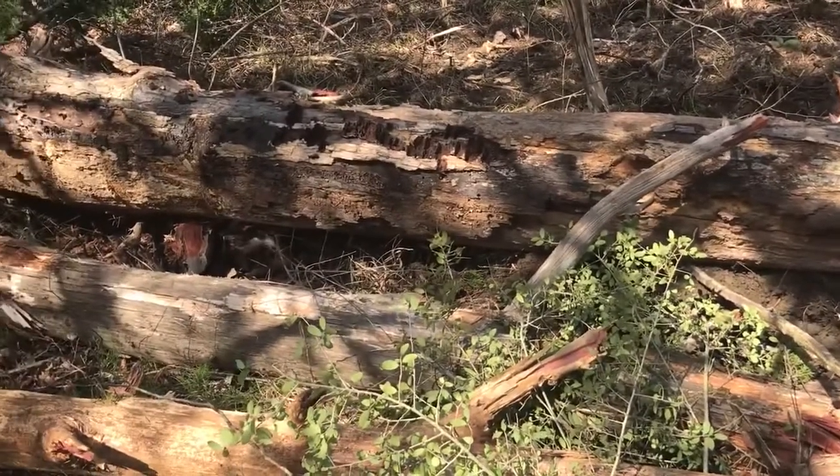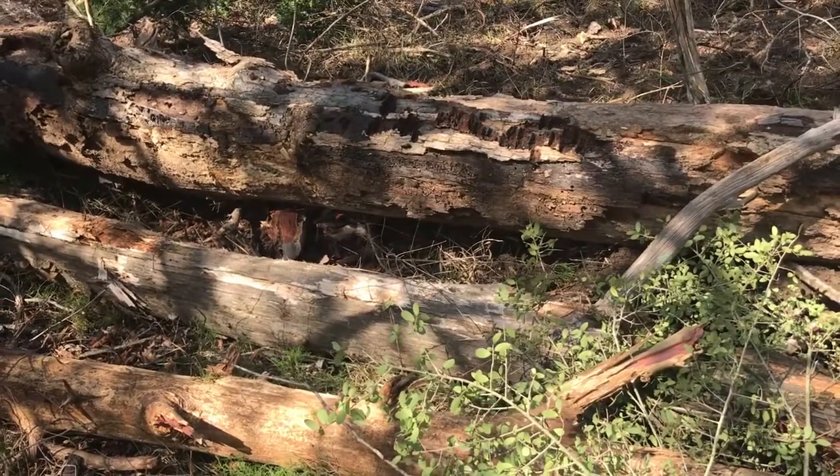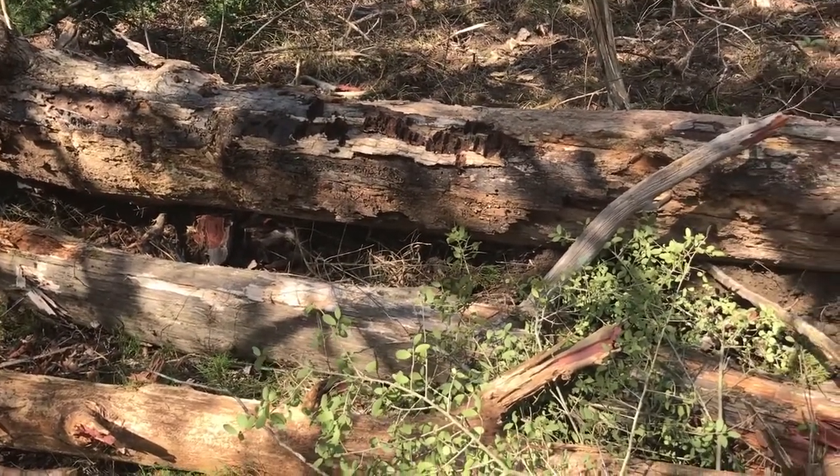This, I thought at first was a cedar when I saw it laid over the other day, but it's actually a white oak of some sort. A white oak or a post oak. Looks like a white oak, actually. So hopefully it'll still have some good meat in it.